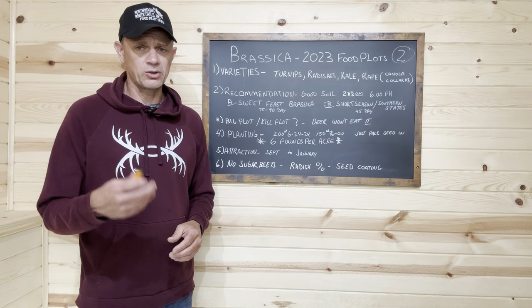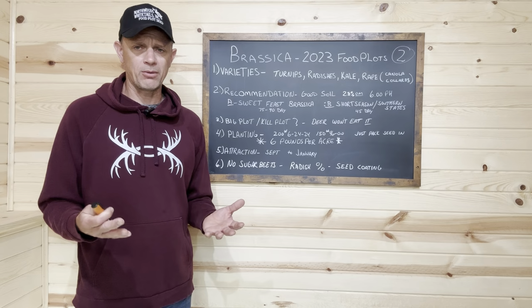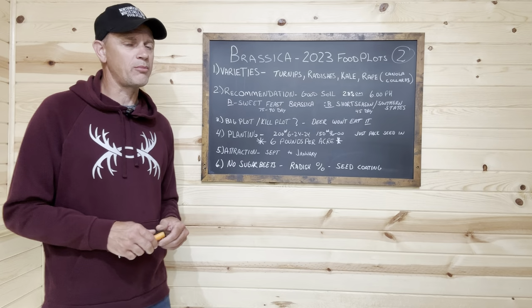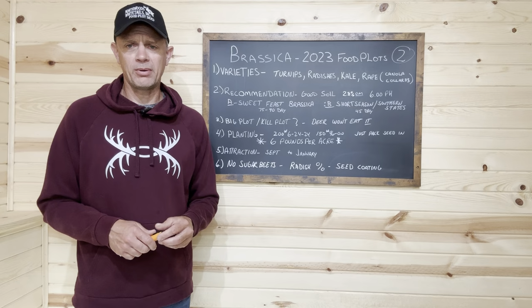Now, we offer two products here at Northwoods. Our Sweet Feast Brassica blend, which is our number one seller. I don't think there's a better blend in the country. I just don't. For tonnage, for all season attraction, we've worked on this a long time. This has been in production since 2012, I believe. And it's a great mix. 75 to 90 day maturity date on these turnips. And we plant it at 6 pounds an acre. We sell it in 3 pound bags.